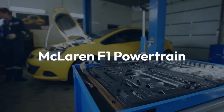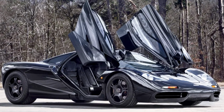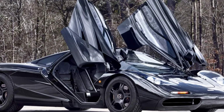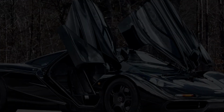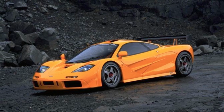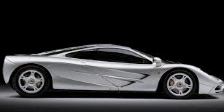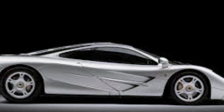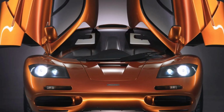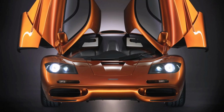McLaren F1 powertrain. Although contemporary supercars like the Ferrari F40 and Porsche 959 relied on forced induction to deliver big power, Murray insisted that the F1 needed to be naturally aspirated to maximize the engine's responsiveness and maintain reliability. After considering power plants from Honda and Isuzu, the latter of which was testing a 3.5-liter V12 in a Lotus chassis for a potential Formula One entry at the time, Murray approached BMW about creating a mill for his new supercar.